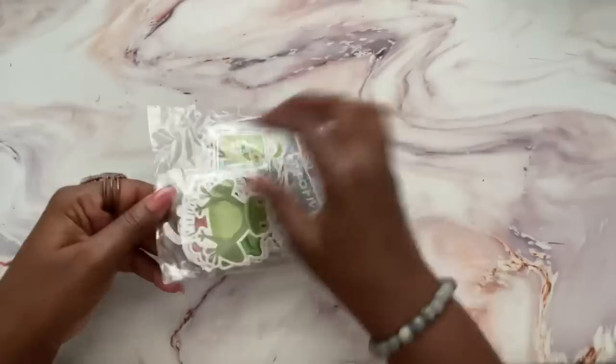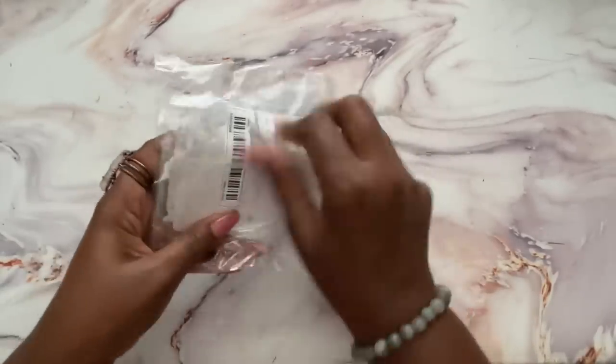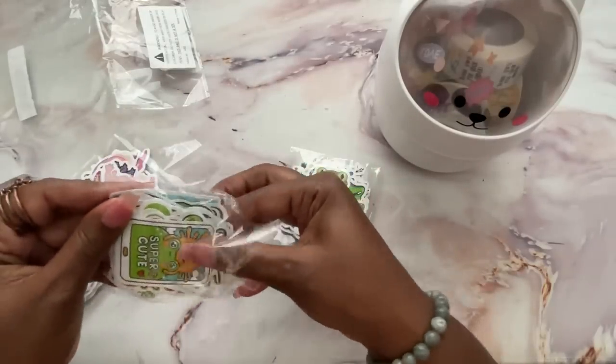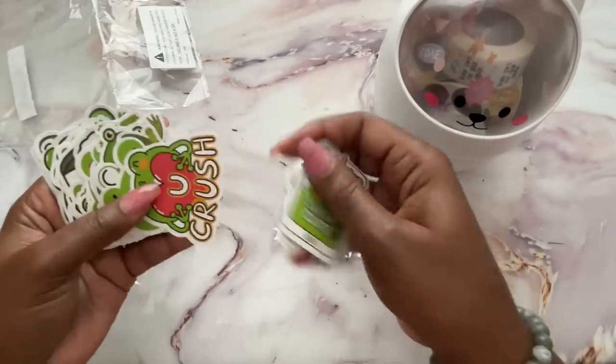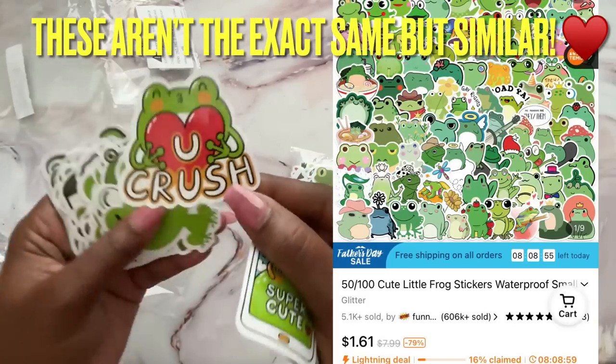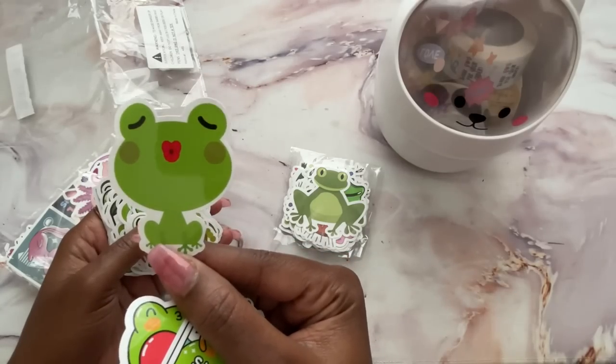Some stickers. I'm not going to take all these out, but I will show you a few designs. They're super affordable to get stickers from them. Look at that. This is so cute.